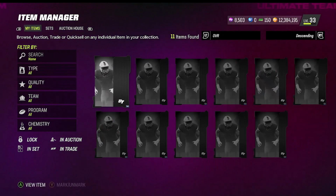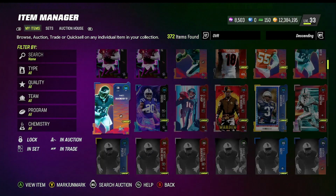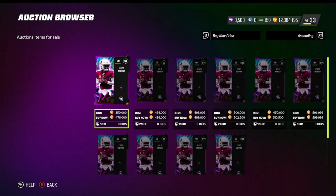But look at this. I have all these OTDs, bro. I got Jalen Hurts, AJ Green, sold AJ Green to Bradbury, Frank Clark, another Bradbury right here. I had like seven, eight OTDs. And we invested in these college. We didn't pull these, we invested in these, right? We bought college at 390, 395.